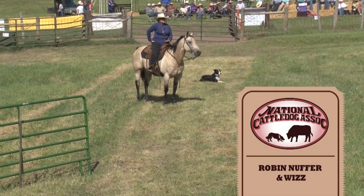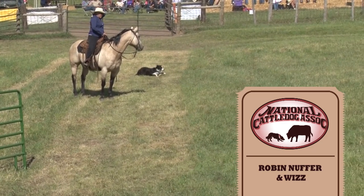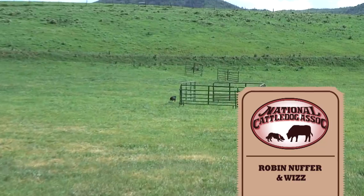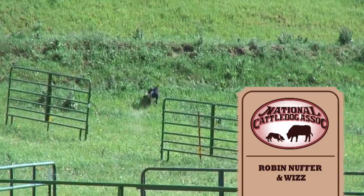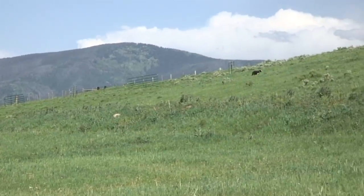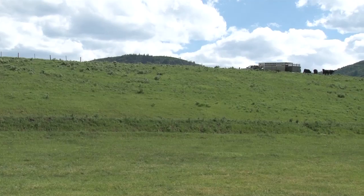Okay, Jimmy, next up we have Robin Nuffer from Mesa, Idaho, and her dog Wizz. Robin's an NCA director and has been really instrumental in getting this horseback program off the ground. And she had a score of 275 cumulative points coming through the 2 preliminary runs. So she's in pretty good shape here coming into the horseback final. Let's see what she and Wizz can do.